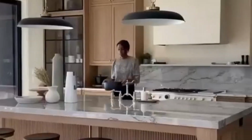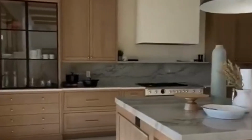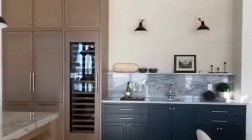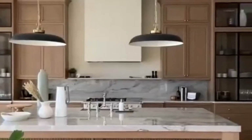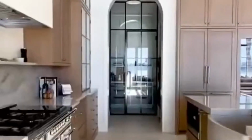Welcome to our comprehensive guide on kitchen designs. Whether you're renovating, building from scratch, or simply looking for inspiration, we've got you covered. In this video, we'll explore the latest trends, practical tips, and creative ideas to transform your kitchen into the heart of your home. So, let's dive in.